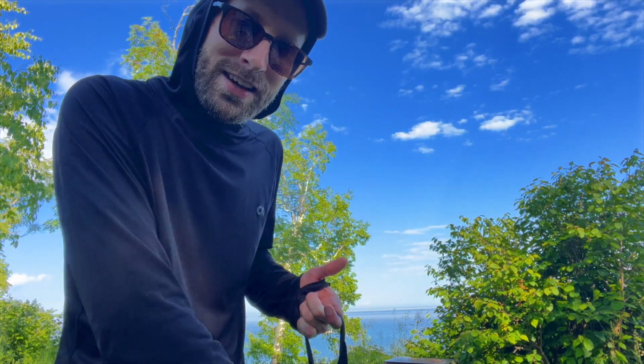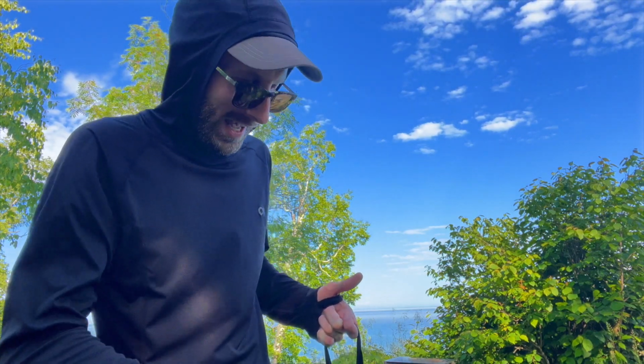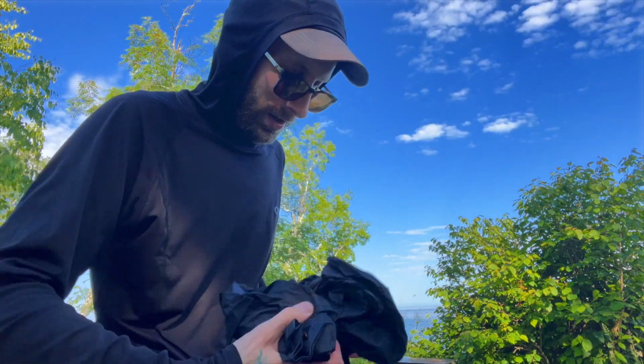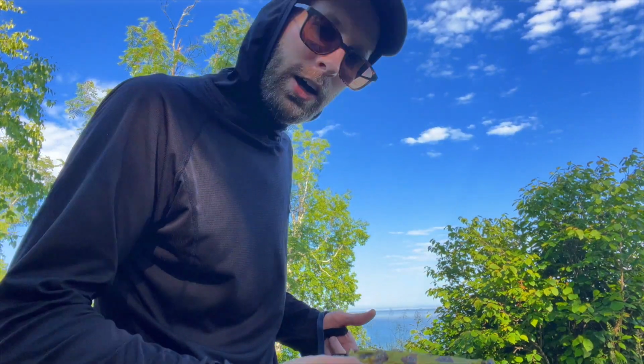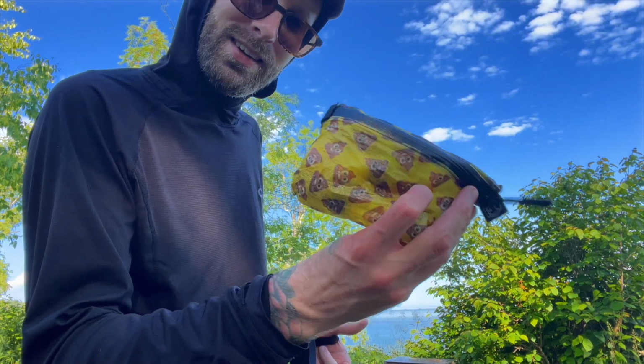I also have my rain gear in here since it's going to be raining tonight. I always keep my rain gear anyway because you never know what's going to happen. Enlightened Equipment Visp jackets, Zpacks Virtus pants. I also have my first aid kit, and then we got the poop kit as well. Space bear bags, poop emoji bag, super fun.